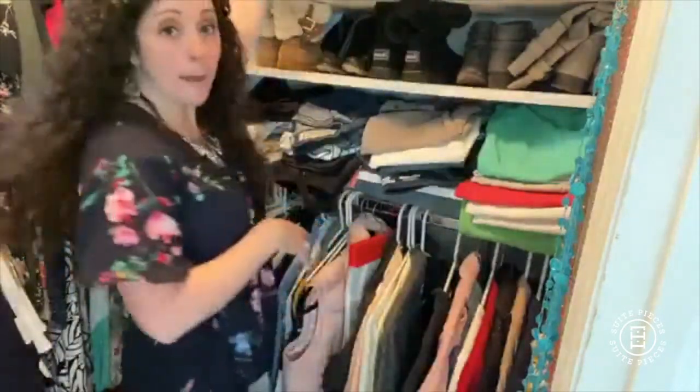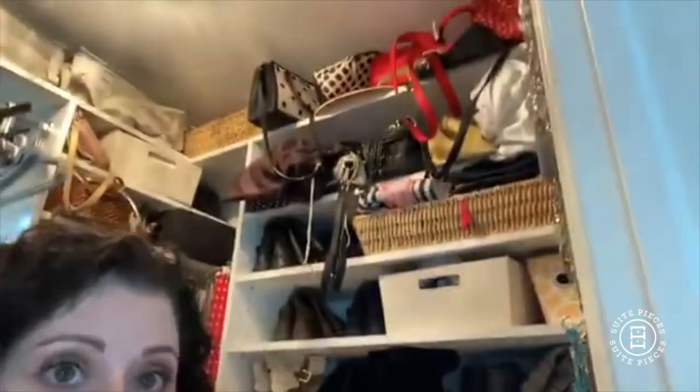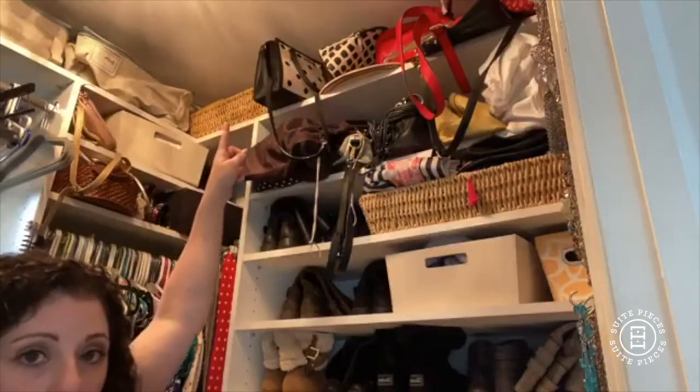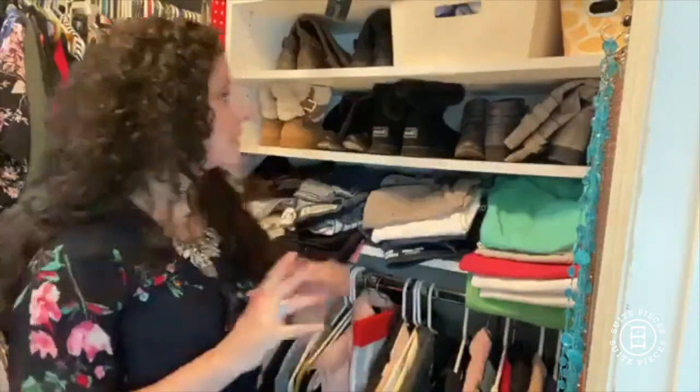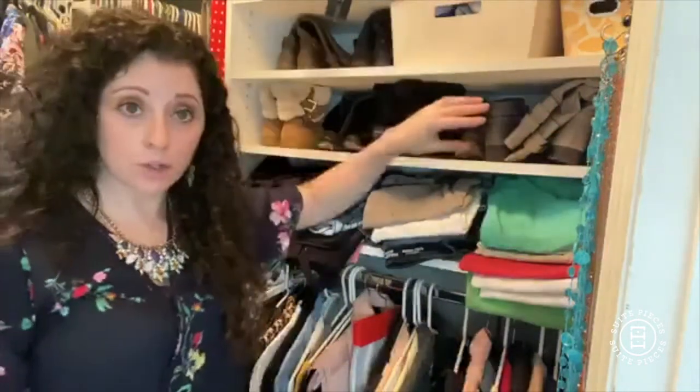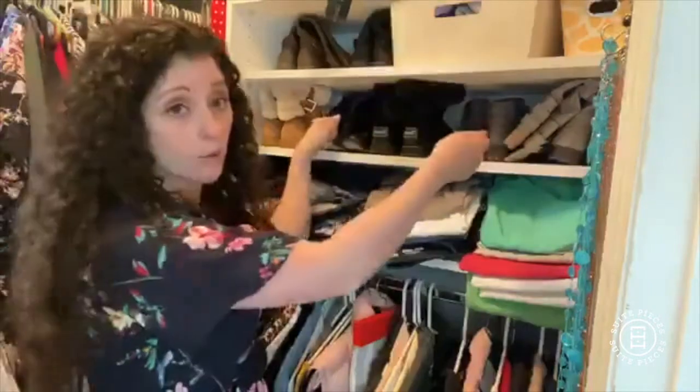Up there in that basket, all the way up top, I'm not going to bring it down. I should have before. That wicker basket has all of my shorts in it. So when winter goes away, which I'm glad it's going to be going away soon, all of these boots will go into bags that will go up there. And then I'll take my shorts box down and that will go right into this area. So it's a very easy swap for me to switch things out.